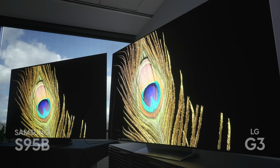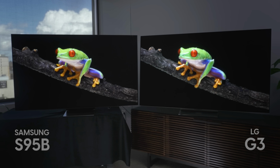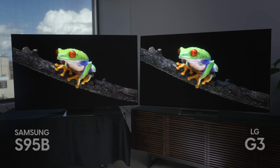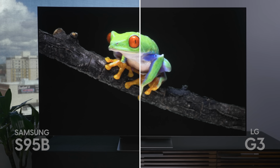I know that if I showed him just the TV on the left with a variety of clips, he'd love the TV because it's objectively awesome. And if I pointed out the strawberries and the red flowers, he'd see they were better on the TV on the left. But all he saw in that moment was this frog, which looks better on the LG, and this other scene where the LG has a little bit of an edge.